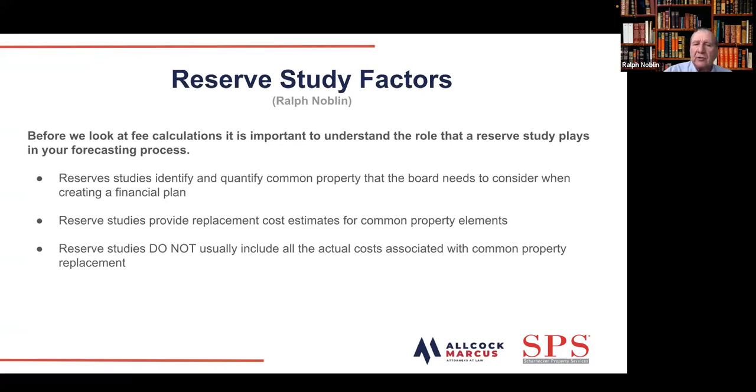Design and project administration by an architect or an engineer, a significant factor in the discussions. Project coordination by management. Management has to get the notices out, has to deal with the contractor, with the architect or engineer, with the homeowners. Historically, reserve studies do not usually include all of the actual costs associated with common property management. How about other real issues? Scheduling. Think New England weather, yikes.